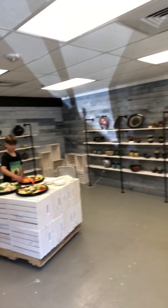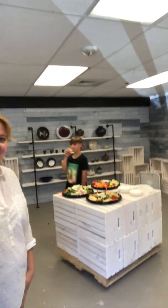So here we are. This is your gallery. This is gorgeous. Look at this space. There's some nice pots in here. I know, it looks fabulous. Do you have work here? I do. I have a couple pieces. Let's see her pieces. Show us your pots.